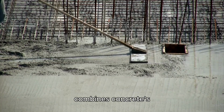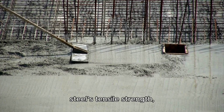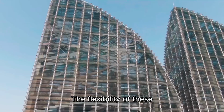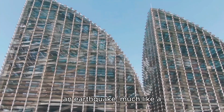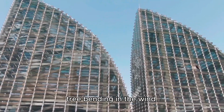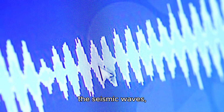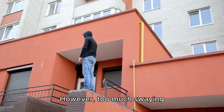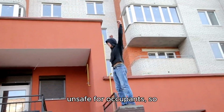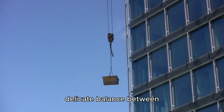Reinforced concrete, which combines concrete's compressive strength with steel's tensile strength, is also widely used. The flexibility of these materials allows skyscrapers to sway during an earthquake, much like a tree bending in the wind. This swaying motion helps to dissipate the energy of the seismic waves, reducing the stress on the building structure. However, too much swaying can make the building unsafe for occupants, so engineers must strike a delicate balance between flexibility and stability.